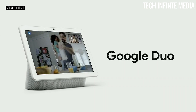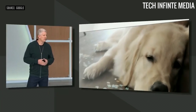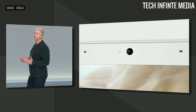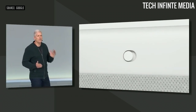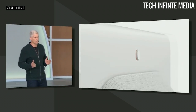You can also use Duo to leave video messages for members of your household. Nothing is streamed or recorded unless you intentionally enable it. And you'll always know when the camera is on with a green indicator light. You have multiple controls to disable camera features, and a physical switch on the back electrically disconnects the camera and the microphones.